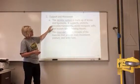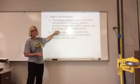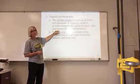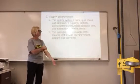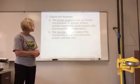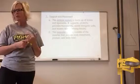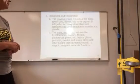So it provides framework, stores salts, blood forming. Your skeletal system is very important in making new blood cells. We'll talk about that. And then the muscular system, movement. It moves your body, all of the muscles that are in your body. Muscles also produce body heat, and that one you might not have known.